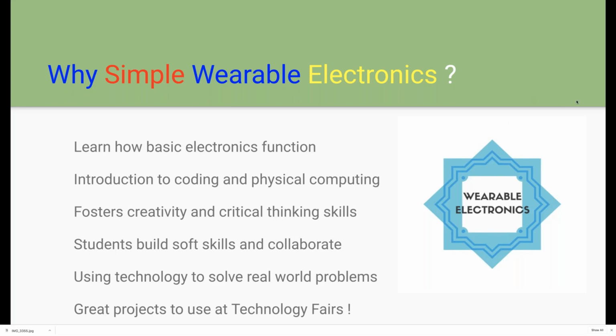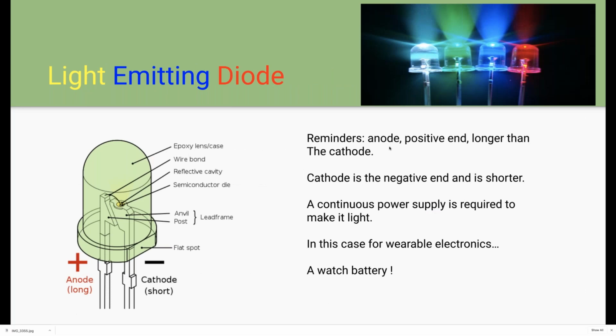One of the first things I'm going to talk about today is, we can advance my slides here, hang on, is LEDs. Okay, that obviously is one of the easiest things to make wearable electronics with. There's a lot of teachable things with LEDs. Obviously, you talk about the anode on the LED as well as the positive end, and it's longer than the cathode. So you could talk about the actual structure of the LED and what causes it to light. And in this case, obviously we're going to get it to light with the watch battery.